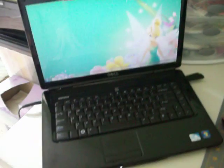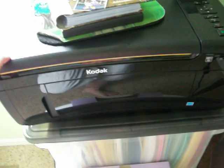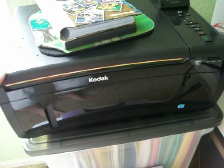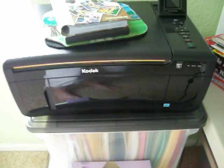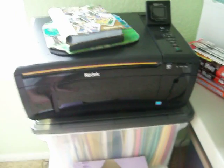Over here, this is where my laptop normally sits, and then I have my printer, scanner, copier, all-in-one thing. I just got this a couple months ago and I love it. Being a Kodak, I wanted something that wasn't going to be really expensive to replace the ink on. I will tell you guys, the black ink for this is only $9.99, and I've seen it everywhere I go. I think the colored ink was $14.99. To me that's really cheap to keep ink in there, and the kids want to print like crazy, so it works for me too.